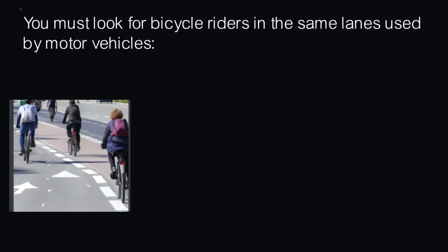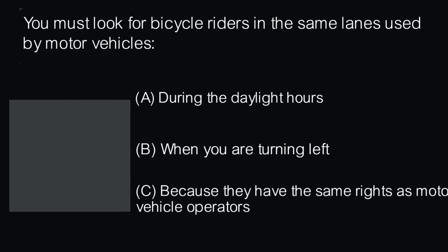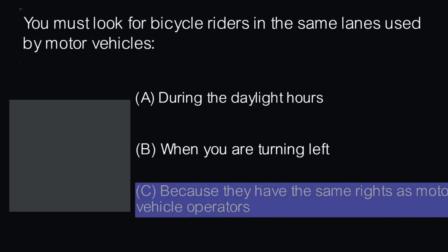You must look for bicycle riders in the same lanes used by motor vehicles. A. During the daylight hours. B. When you are turning left. C. Because they have the same rights as motor vehicle operators. Answer C. Because they have the same rights as motor vehicle operators.